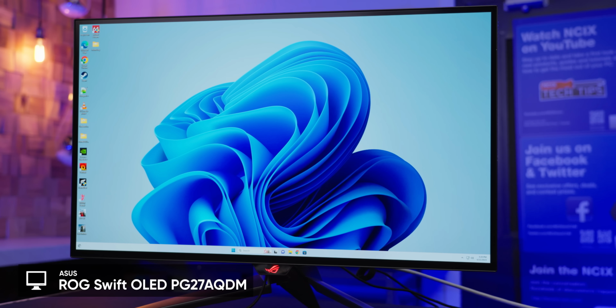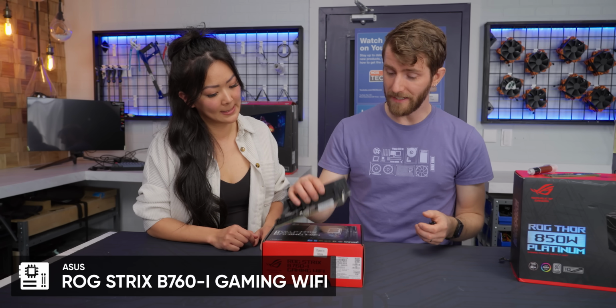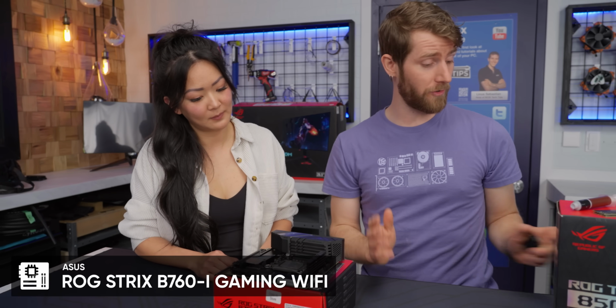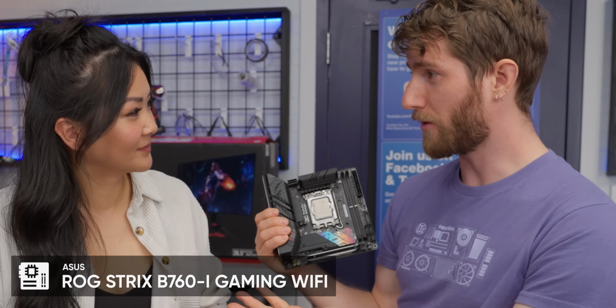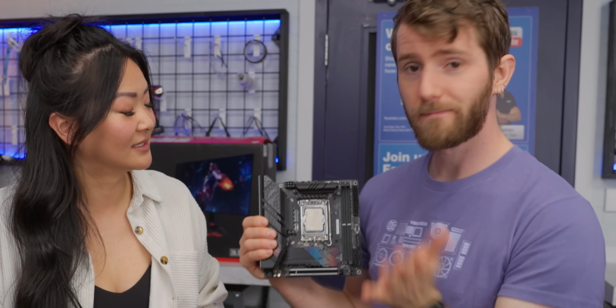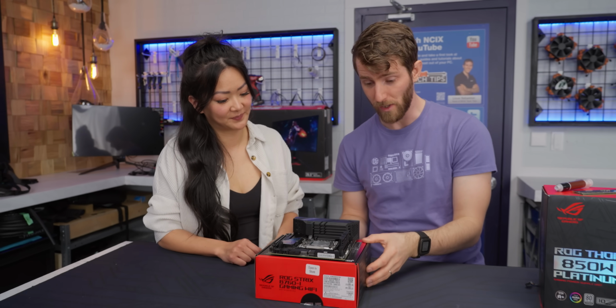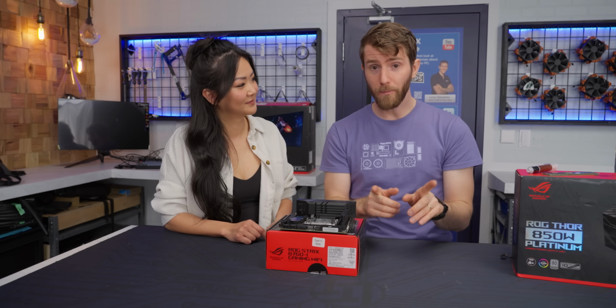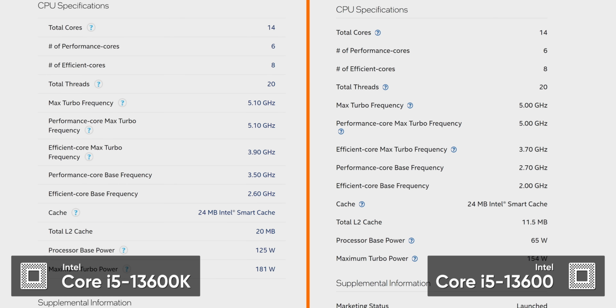Now, in addition to the monitor, ASUS sent over some other components as well, starting with their B760 ITX Strix gaming board. Now, you might be wondering, really? A K-series chip with a B-series motherboard? You were wondering that, right? I was definitely wondering. Because K-series chips are for overclocking and B-series motherboards can't overclock. She's not gonna be overclocking. But what the K-series chip will still do compared to the non-K is turbo higher and turbo for longer.